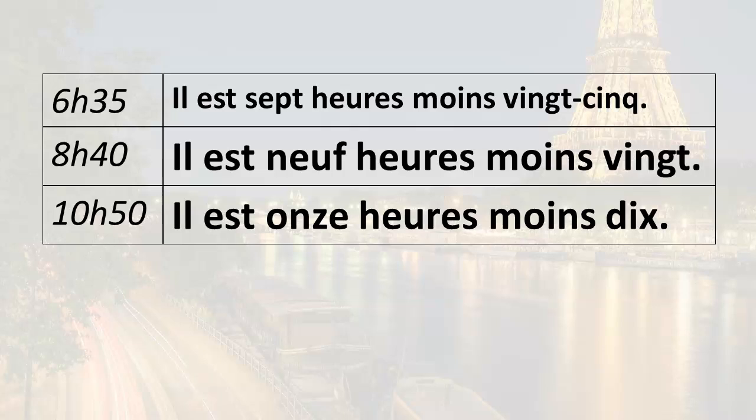You also learned the subtraction method, which you can use from half past the hour to the next hour. So for example, if you wanted to say 6:35, instead of saying 6:35, il est 6h35, what you can do is you go to the next hour and you subtract the number of minutes. So for 6:35, I would literally say it's 7 minus 25. Il est 7h moins 25. And so forth and so on.